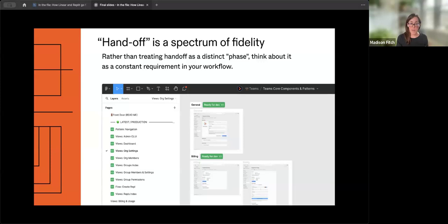And also the opposite happens. Sometimes you might be looking at the Figma file and realize that something is marked ready for dev that isn't even captured in Linear. So it's super useful. We use it a lot.